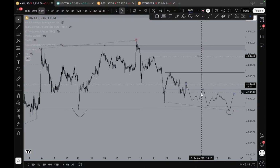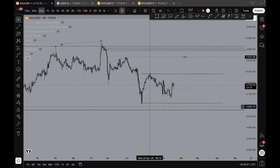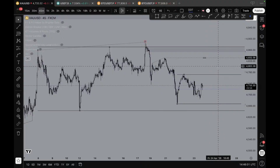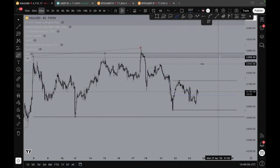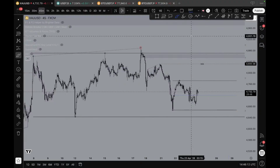But for now, it's too early to call for that. For now, all we can do is observe what happens at the high and at the low and see if anything happens. Besides that, not really interesting till the low, the high, the main range low, or if we take out the liquidity right here.